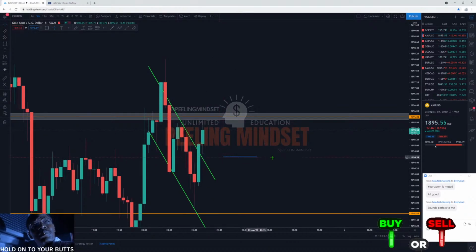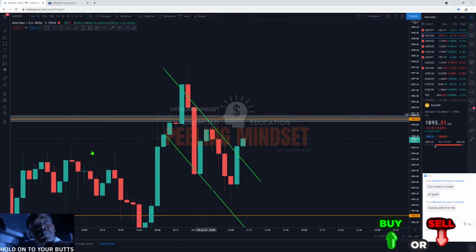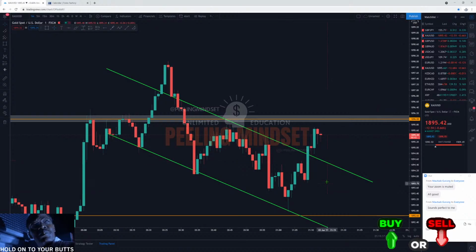Okay, so this is the first 5 minute candle that's closing outside that small 1 minute channel. Let's see if the price is going to come back in the channel or is it going to reject and start heading up. It'll be interesting to see.